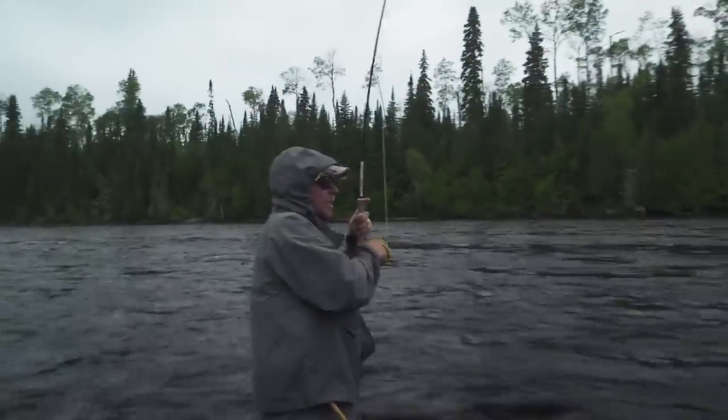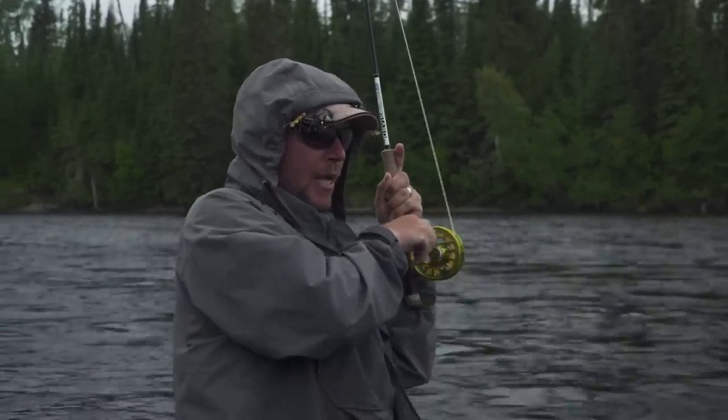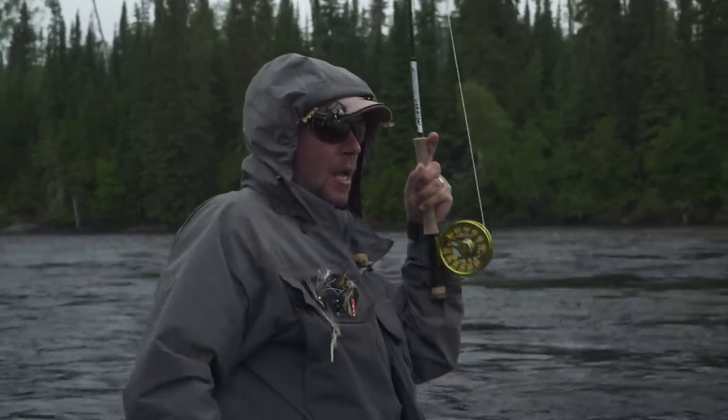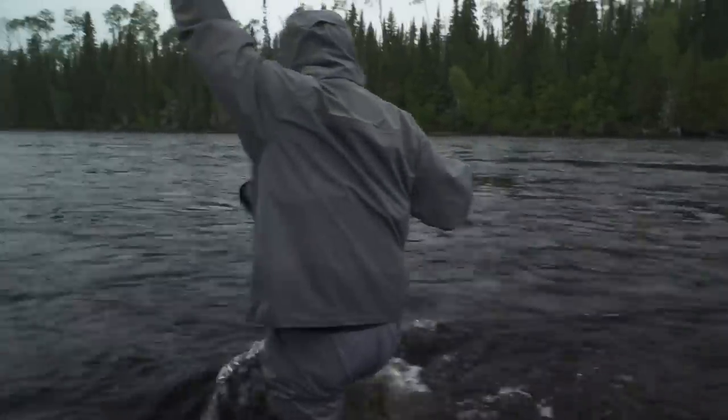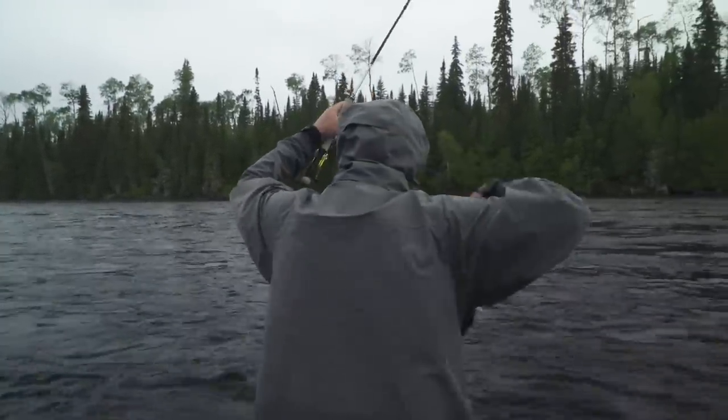Switch flies. Change your tactic, change your position to let it rest. And we got ourselves a brook trout. Nice, nice, nice. Persistence is key. Come on, baby.